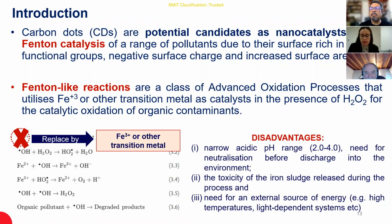As mentioned by Professor Ivan, because carbon dots are rich in functional groups, surface charge and increased surface area, they are potential candidates as nanocatalysts in the Fenton catalysis of a range of environmental pollutants. The Fenton reactions are part of the advanced oxidation processes, the AOPs, which are reactions catalyzed by iron 2 and hydrogen peroxide in order to generate hydroxyl radicals, which are highly reactive and oxidizing agents that can ultimately lead to the destruction of the organic pollutant.